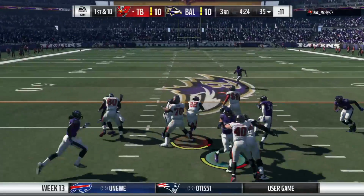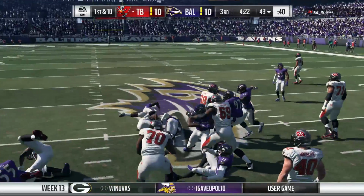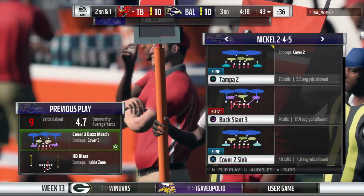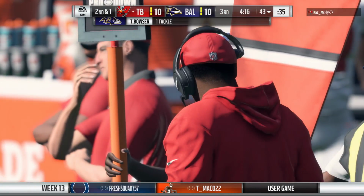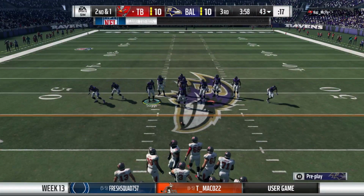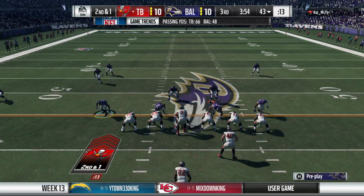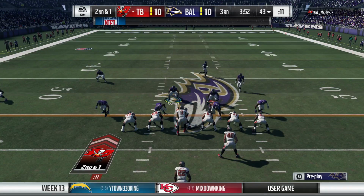Here's Martin as they begin on the ground. And he's across the 40, 3 extra yards to the 43. 9 yards is the pickup there, and they'll have a 2nd and 1. First play of the drive, let's give credit all around. Excellent blocking, but the guy carrying the ball, he was the finisher. A really nice run.